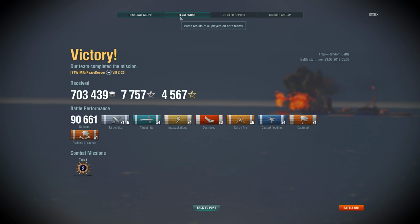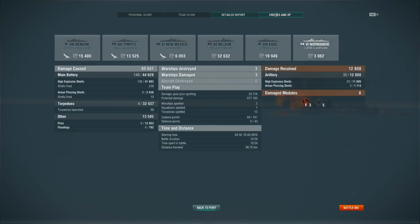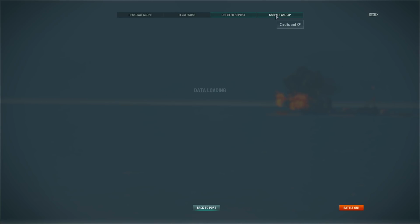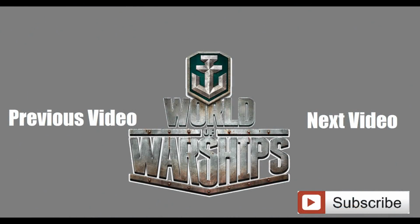90,661 damage, 3 kills, 1 solo cap, 1 assist cap, 2,486 base XP. There's the credits and XP screen. You can see we didn't do a whole lot in terms of AP damage, but it's all there. Anyway, Z-23, it's the cautious capper. It is a fantastic boat to play, though, because the torpedoes are ridiculous amounts of fun.